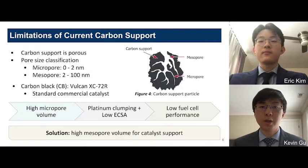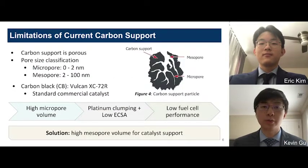The issue with the current catalyst support, or carbon black, is its low mesopores, which are pores from the 2 to 100 nanometer range. Its high micropore count leads to low surface area, poor platinum distribution and utilization, which all contribute to poor fuel cell performance. Therefore, an effective catalyst support requires high mesopore volume.